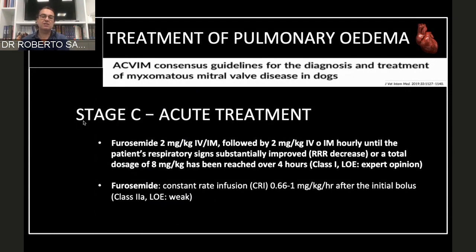there is an expert opinion about the use of furosemide. You can either use, according to the severity, just IM, 2 mg per kg, or you can go then with different boluses over time, for a maximal total dose of 8 mg per kg in 4 hours. Or, as we prefer, we really like to use a furosemide CRI, 0.66 up to 1 mg per kg per hour after the initial boluses. There is no consensus for that.